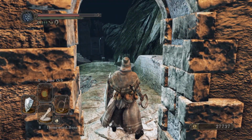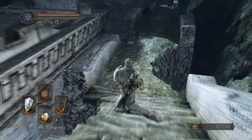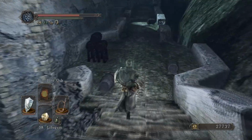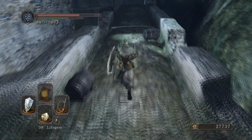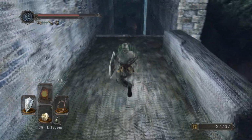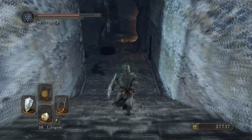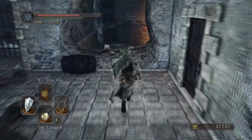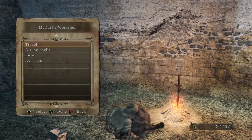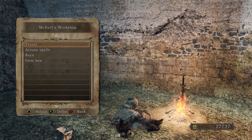Like, I have 8 Homeward Bones on me, and that's just purely ones I've picked up. I think I have used 1 or 2. I think I used 2 total. So at this point I picked up 10. I haven't bought any. I feel like there's very little need to actually buy them. But anyway, yeah, that's this side of the Lost Bastille.